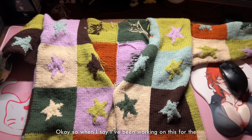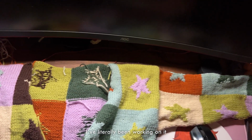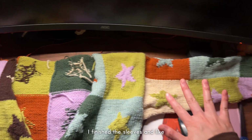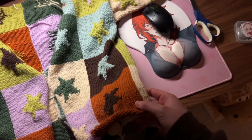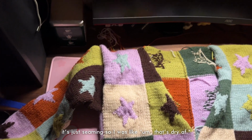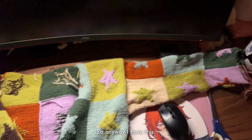Okay, so when I say I've been working on this for the entire day, I'm literally not exaggerating. I've literally been working on it for like 6 hours straight. But anyway, I finished the sleeves and I've already attached everything. I just did not film the entire process, but it's just seaming, so I was like, that's dry AF. So anyway, I have this.